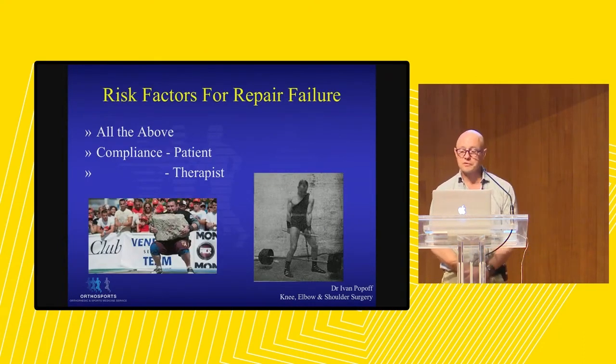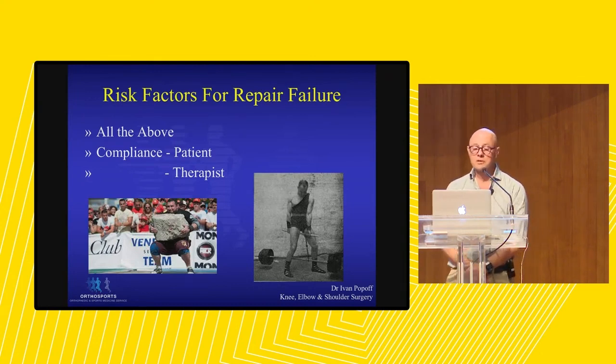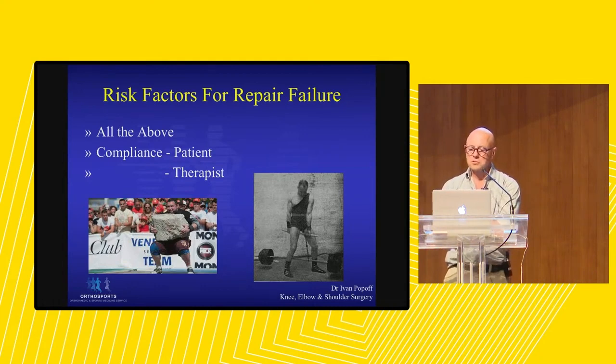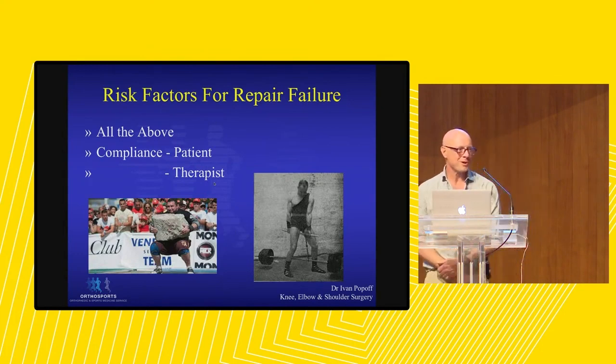Risk factors for repair failure, obviously all the above, and compliance is really a major issue. The success rate's pretty good, but a big elephant in the room is patient compliance. And if they do the wrong thing, your failure rate's going to be 100%. So they need to be educated, and you need to keep them on board with what their limitations are. Unfortunately, therapist compliance, surprisingly enough, can be a bit of an issue as well.